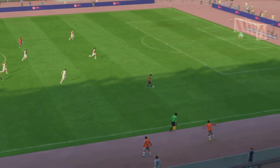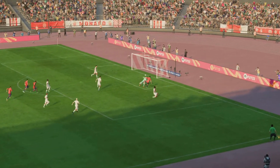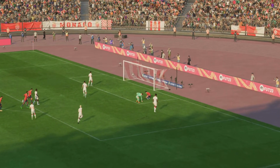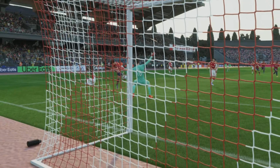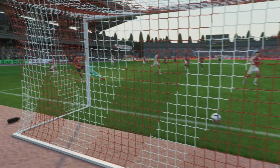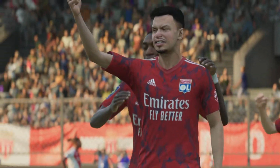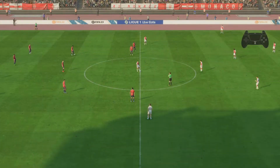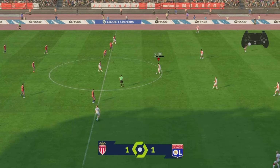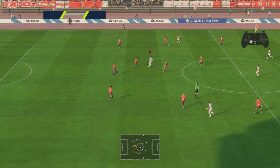Well, just look at this again. The speed of counter-attack is so impressive. And then through on goal, he just goes for power and smashes it past the keeper. There's no stopping that. What a great finish. So in business once more, on the back of that very important equaliser, 1-1.